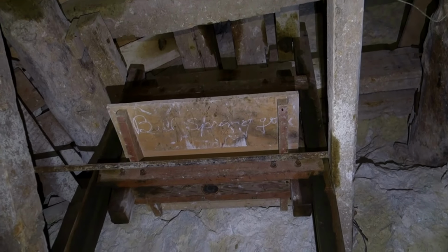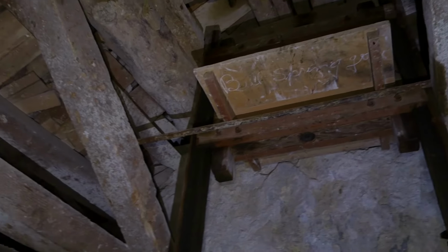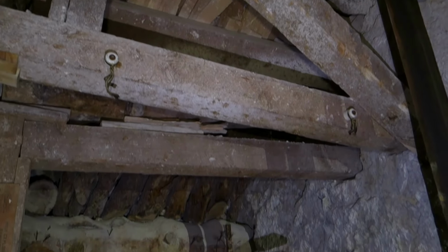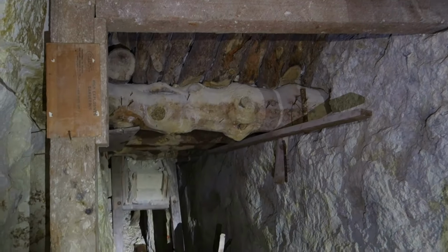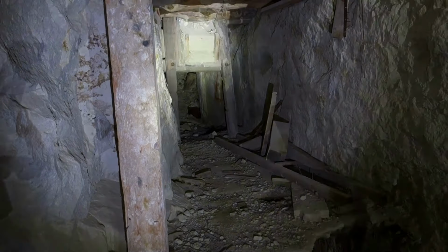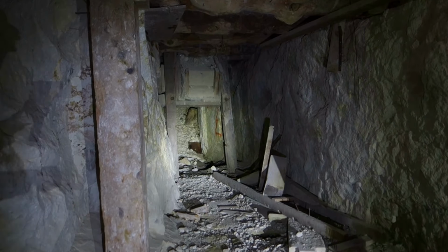At some point, Bill wrote his name right there, which is pretty impressive considering what's beneath it now. Another massive support timber there. Some insulators, some massive support timbers. That is indeed an ore chute right there. It looks like it might have kept going, but a bunch of materials have come down.